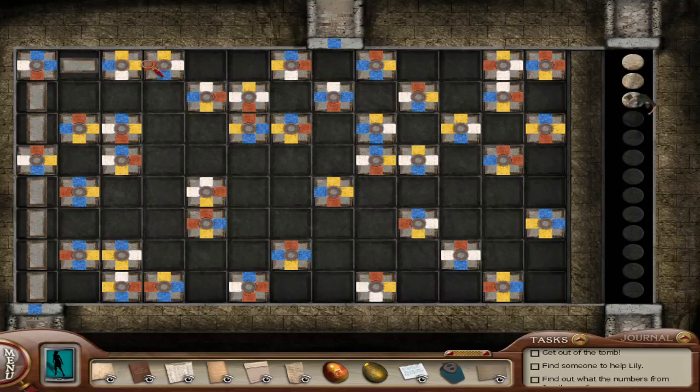Yoink. Yoink. Okay. White had to be over here, right? Yes. For this to work. Oh, no, it had to remain white.